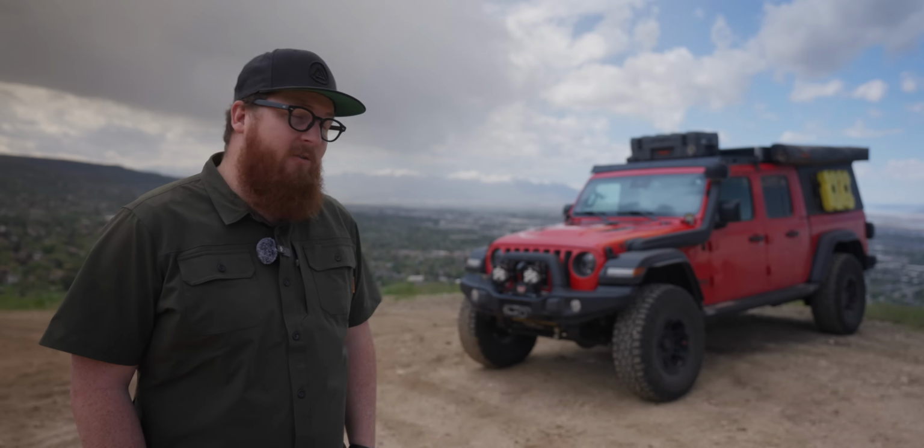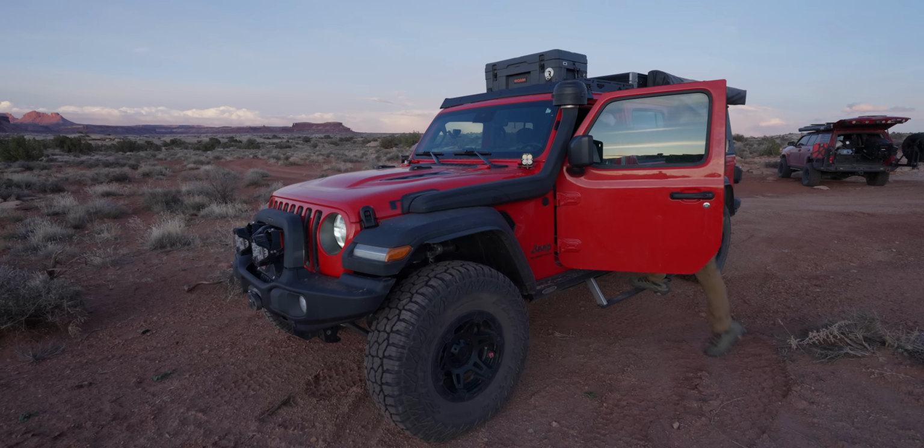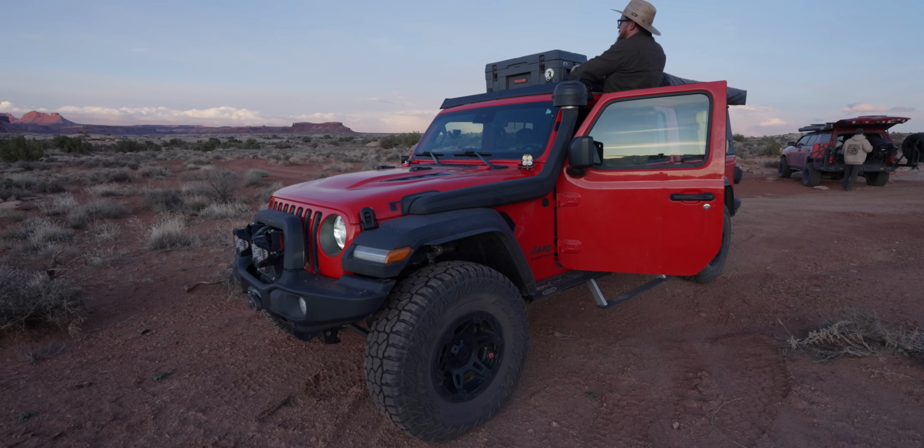Before we jump to the roof, let's talk about these sliders/steps that I have on the side. They are from Rock Slide Engineering, a refurbished product that was donated to the build. I love these. I have heard horror stories from other owners, and I have to say that as long as you keep them clean and lubricated, they will work well, and they do, in fact, work well for me.